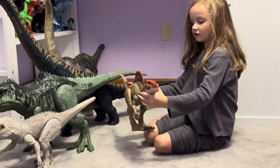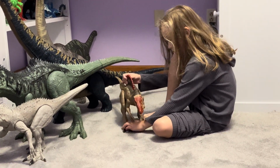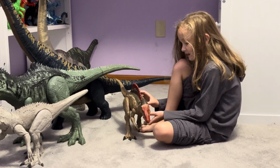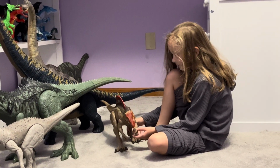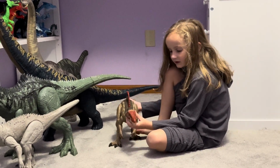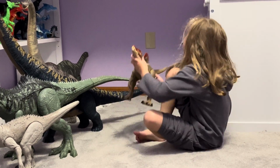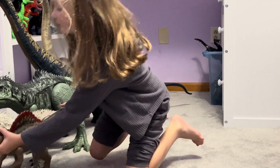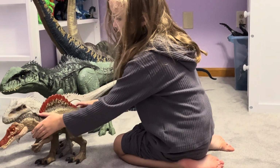Spinosaurus. A large, bigger than T-Rex, but smaller than Indominus Rex, the fake Dr. Wu creation. He can open his mouth like this, and he can move his fingers and hands. His hands and his legs. Spinosaurus usually would live in the water and is a piscivore, which means it eats fish. Oh, right. Stay.